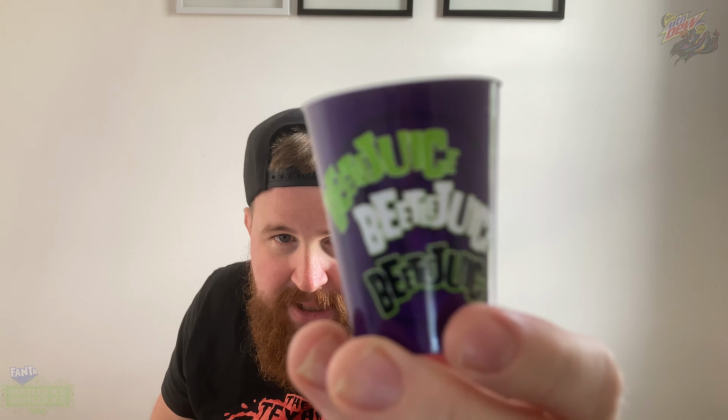Got my Beetlejuice shot glass. Do not say his name 3 times. Well, we're almost there with the title of the new movie. So let's pour in the drink. That smells very, very syrupy. I don't know what I've gotten myself into, guys. Fanta Beetlejuice Haunted Apple. Hope this is tasty. Cheers.